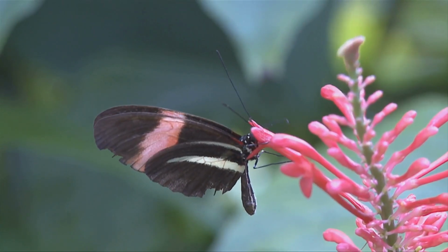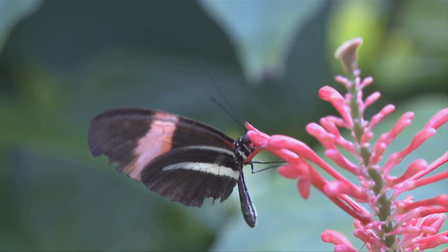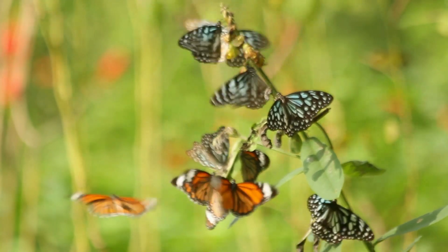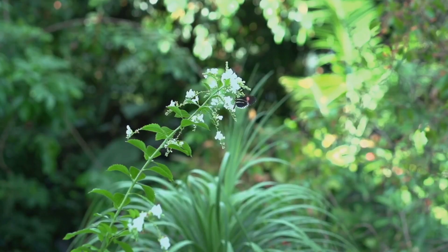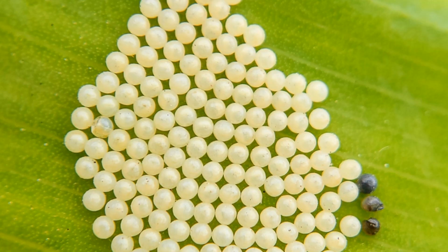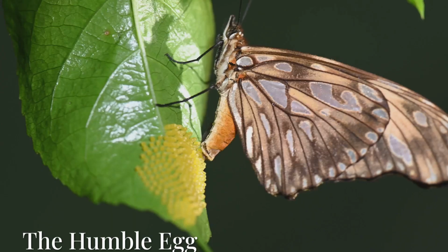As essential pollinators, butterflies help plants produce fruits and seeds, supporting healthy ecosystems. Their presence signals a thriving environment, a delicate balance we must protect. In this exploration, we'll witness their life stages, marvel at their colors, and follow their epic migrations. Join me as we step into the enchanting world of butterflies and uncover the secrets of these magnificent masterpieces of nature. Let's begin our journey with the very first stage, the humble egg.